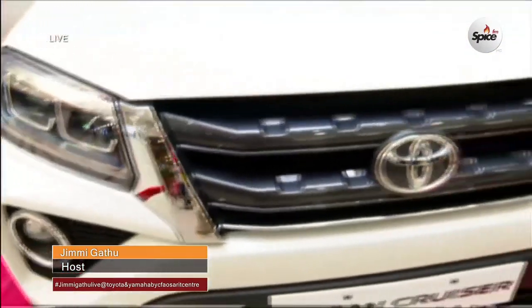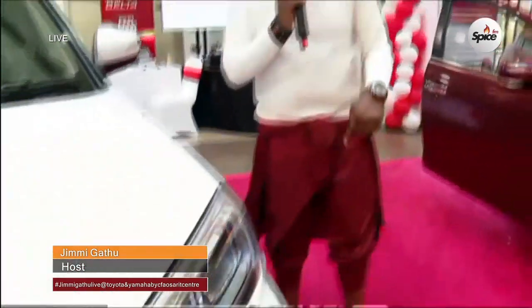So what are you waiting for? We are here at the Sarit Center today, Toyota by CFAO, over here again tomorrow. You can come and talk to Gladys or anyone from CFAO and just get your car. Simple.